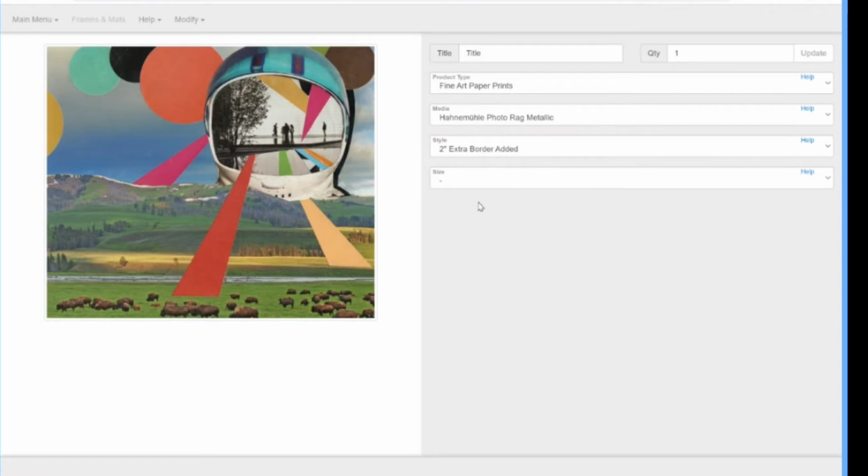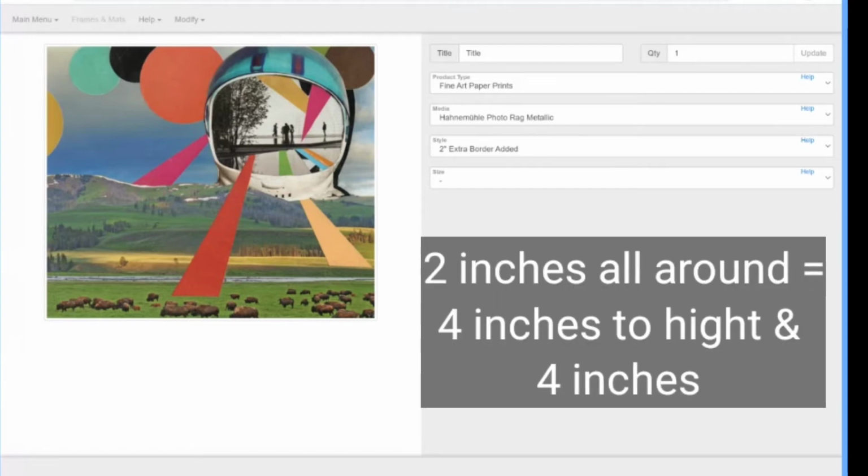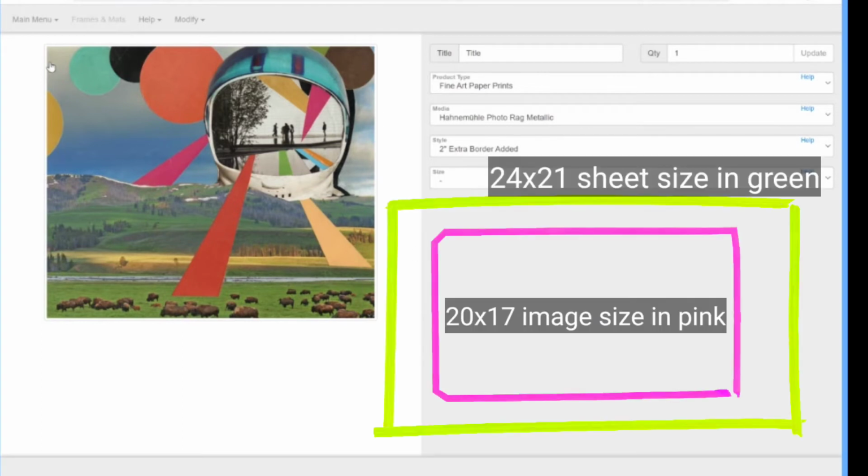Now let me explain the border options for those of you who are new to printing. The image will stay at 17 by 20 as I get ready to select. But because of adding 2 inches all around, that's 4 inches on each side. So if it's 17, that would be 21 inches, and if it's 20, then it's 24 inches. So 17 by 24 will be the sheet size, the entire size of the paper, while the image will stay at 17 by 20. Does that make sense?